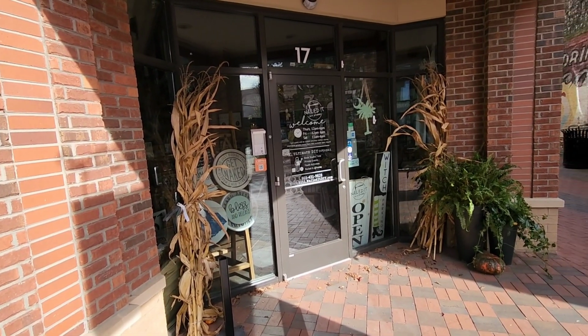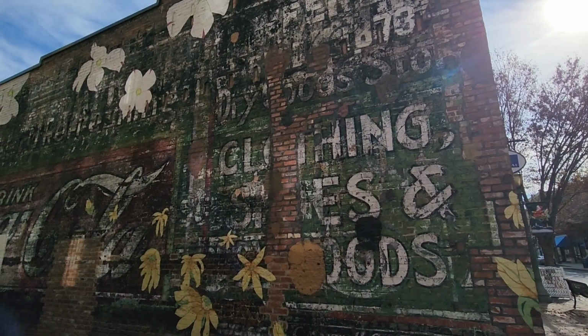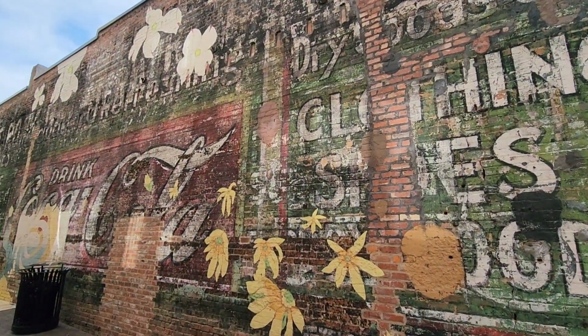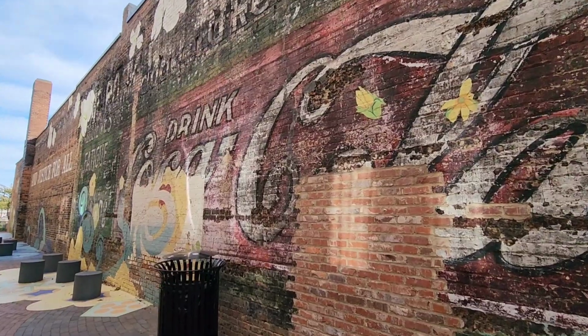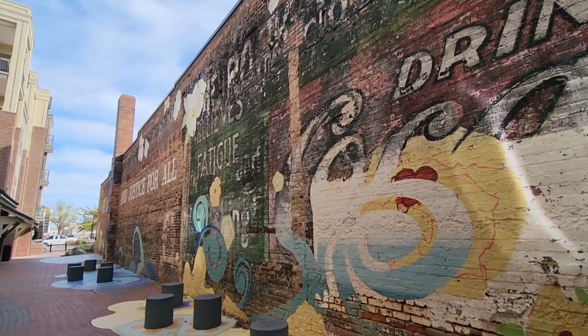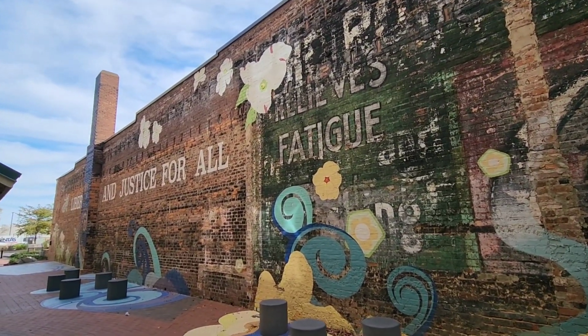That's pretty cool. And of course, I had to show you this right here. These old advertisements on this wall. Check it out. Coca-Cola, Wrigley Spearmint Gum. Man, they have a ton all along here. Check that out. Wow. This is beautiful. This is so fantastically great.